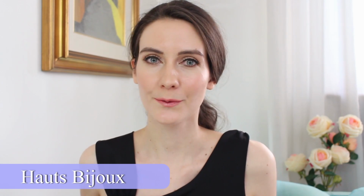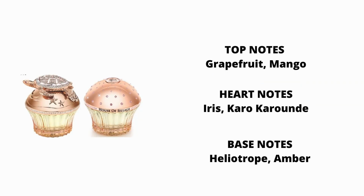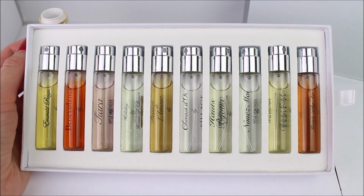Moving on to one of the most girly, bright and beautiful fragrances from the line, and this is Hauts Bijoux. This fragrance is delicious, but not too delicious. This is the kind of fragrance that gives me that beautiful summer vibe. It's fruity, it's delicious, it's sophisticated, it's balanced, it really is a piece of jewelry. It has mango and grapefruit and it reminds me of summer. It is the kind of fragrance that reminds me of summer so much. And the base notes are heliotrope and amber.